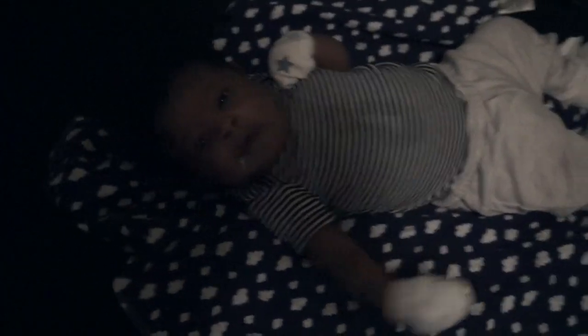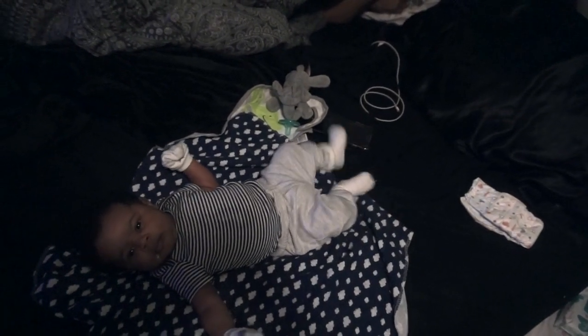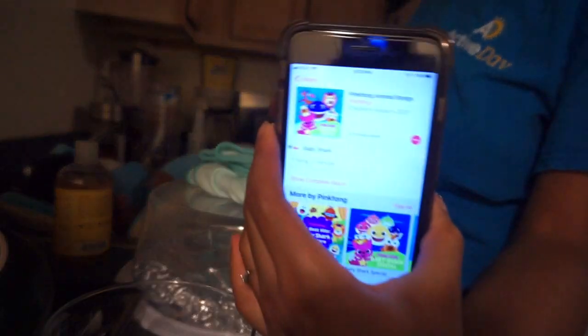Newborn bath time, or nighttime routine. As you guys can see, Dada is sleeping, so we're going to get him a bath. And you see, he threw up on his clothes a little bit, so that's why I decided to bathe him. We usually bathe every other day at night. So first things first, you gotta play his favorite song, baby.